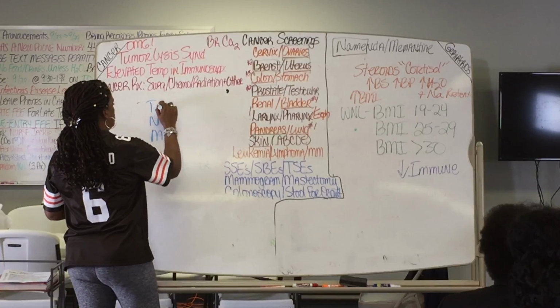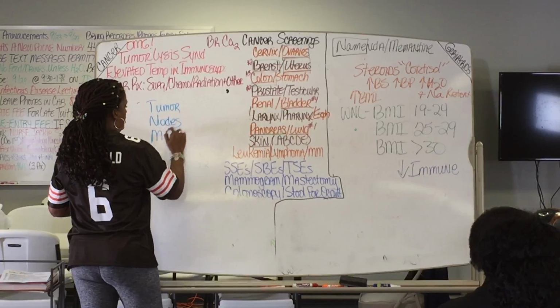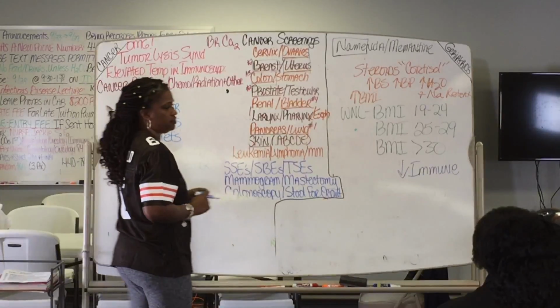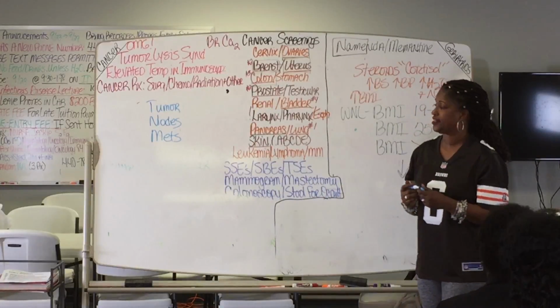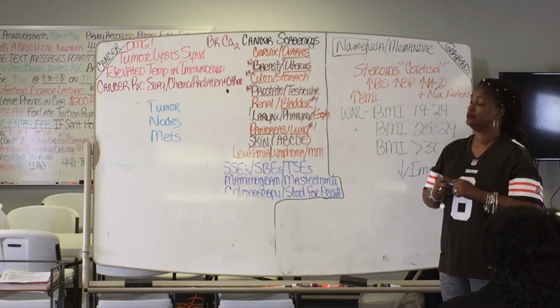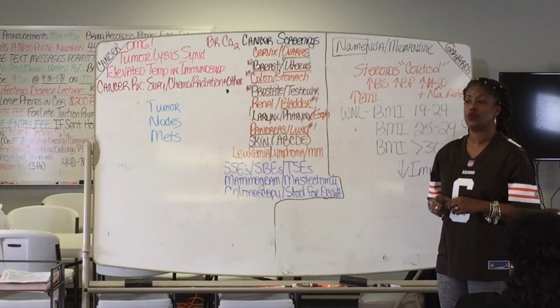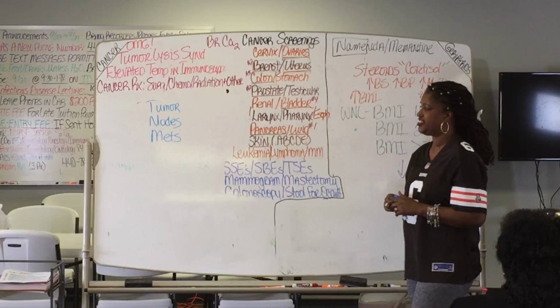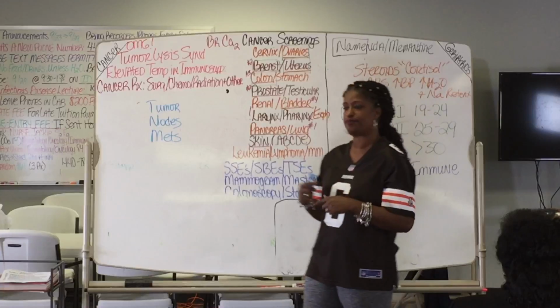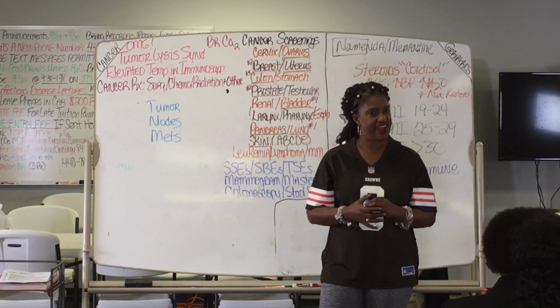TNM. Tumor, nodes, mets. This is basically staging the cancer. It is telling you if it's spread. Okay, so a TNM is a system of staging and really talking about if it's spread.